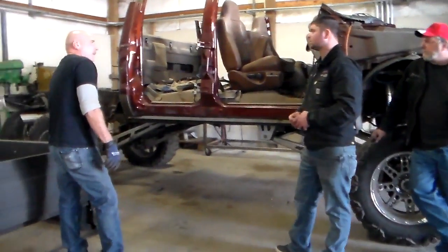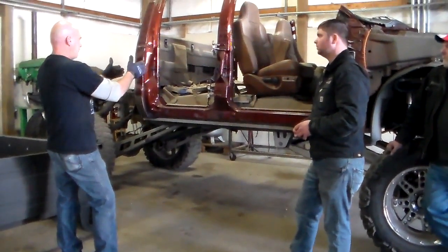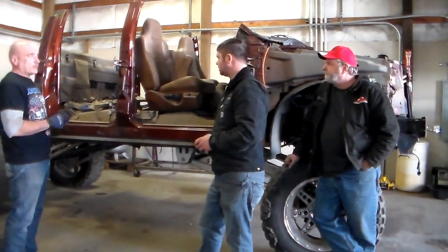I think if you make the cab the right length, you won't have to modify the bed at all. Like I said, I only need a foot and a half behind the seats. You might get a little more than that, but that's fine too.